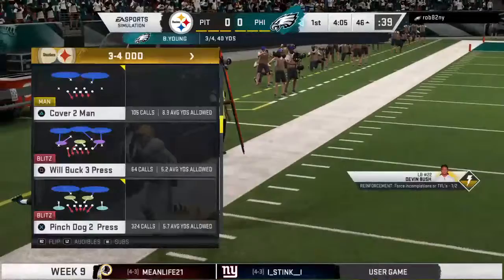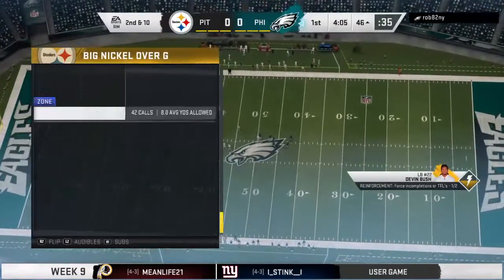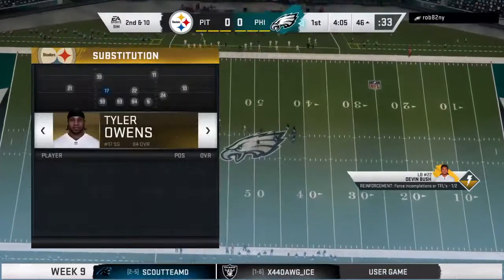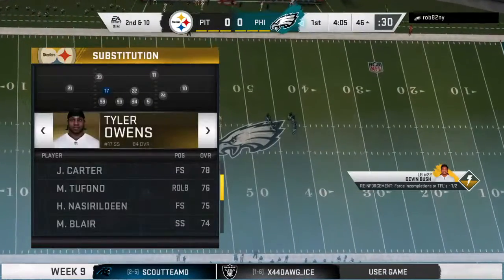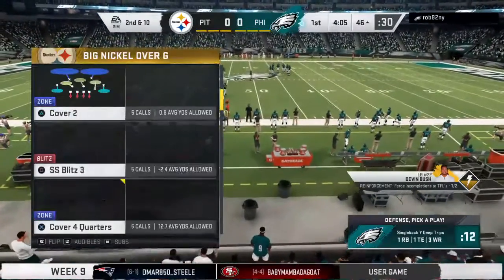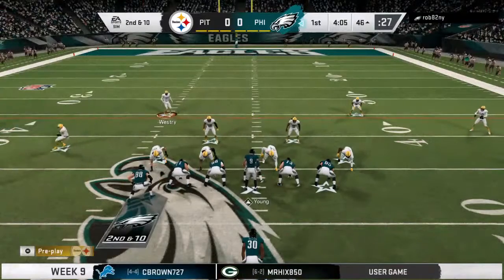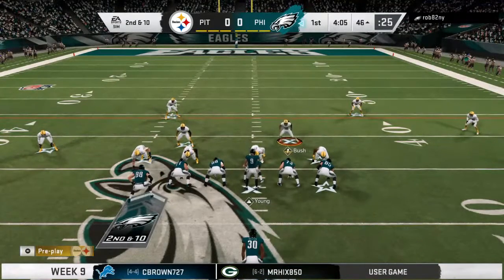That throw by Young incomplete. J.J. Arcega-Whiteside, the intended receiver. But it's going to be 2nd down. Out routes are always timing routes. And if the timing's off just a little bit, it can really throw off a play. It looked like he led him a little too much there. Yeah, there was a fraction of a second because he caught it, just couldn't stay in bounds. So now 2nd and 10 after the incompletion on first down.